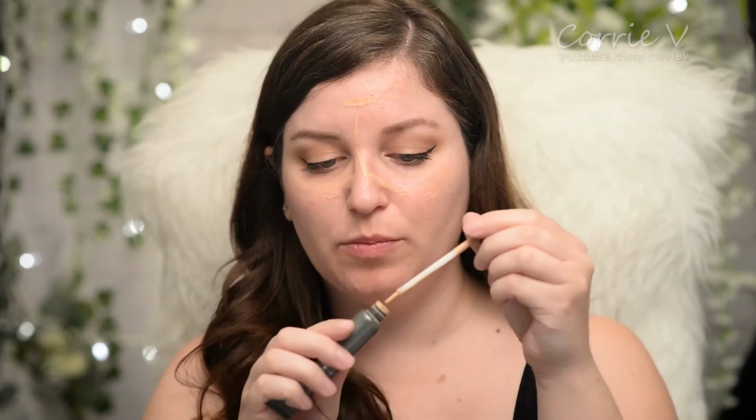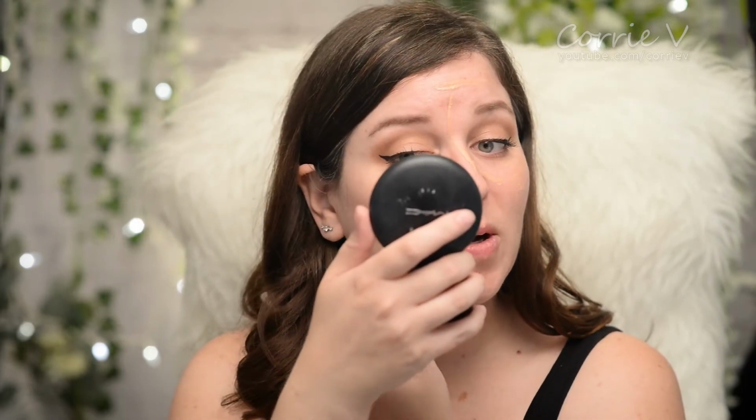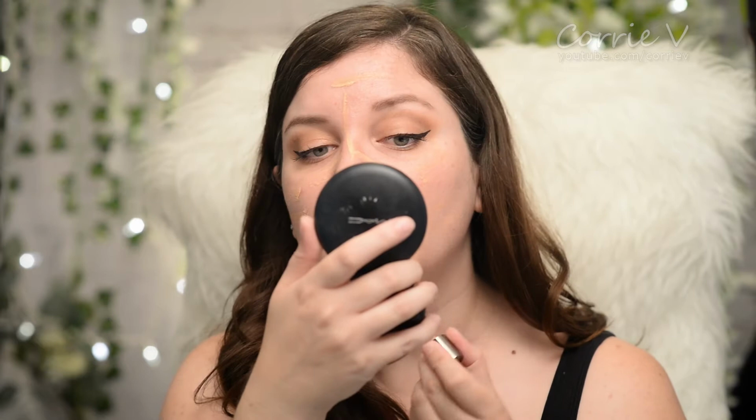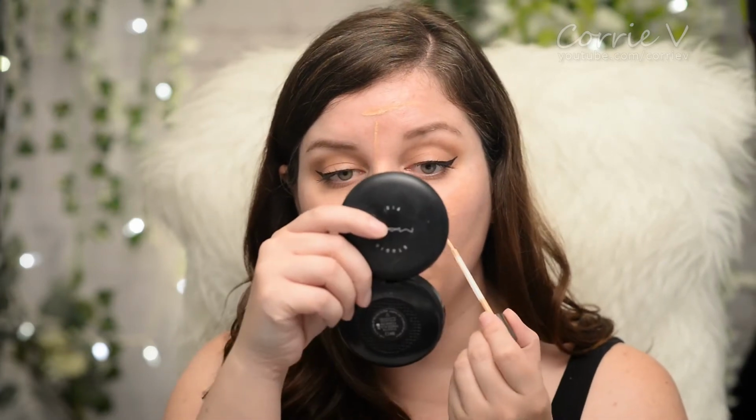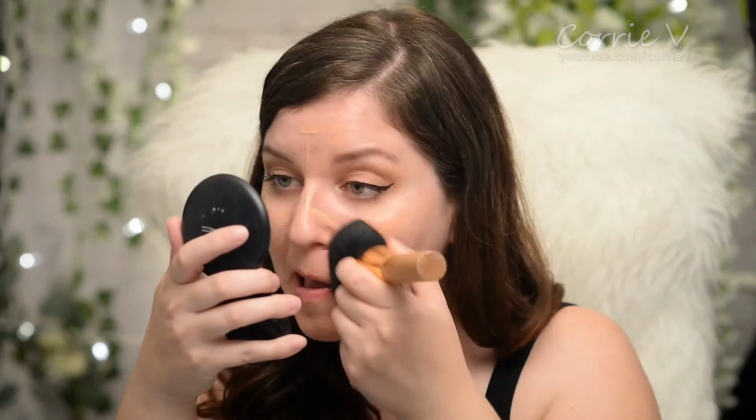Now, honestly, these brush type applicators are not my favorite. I do think they make sense. Well, do they make sense for concealer? I'm not too sure, but for foundation, putting it all over my face, especially when I have active acne, seems a little weird. I think I would prefer if it came in a pump, but well. And to blend it in, I'm just gonna use a brush.